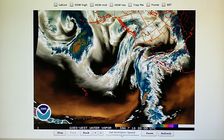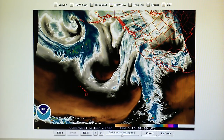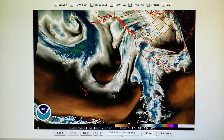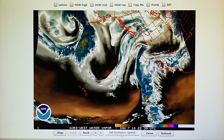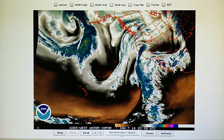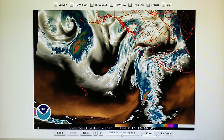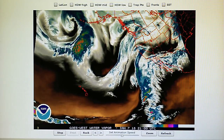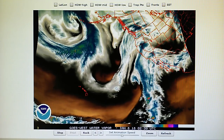Okay, today is January the 7th, 2018, and right now at 7:20 p.m. we have a temperature of 61 degrees in the foothills of Los Angeles. The relative humidity is 53%. The dew point is 44 degrees, and the barometer is reading 30.04, which has dropped slightly.